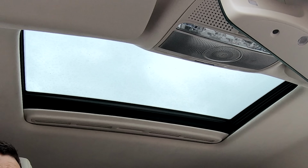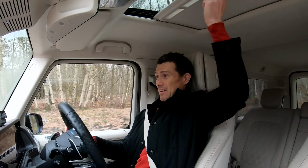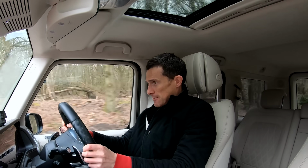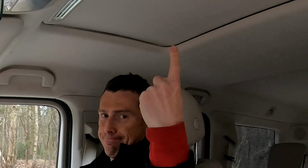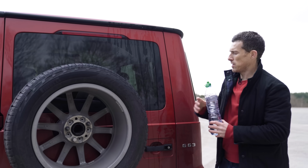I don't know why this car has such a piddly little sunroof. I'm sure they could have made it bigger than that. Also, this bit's bloody manual. And watch this. When you brake hard, this happens. It shuts, just shuts itself.